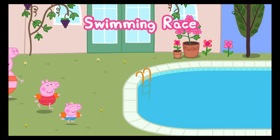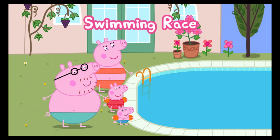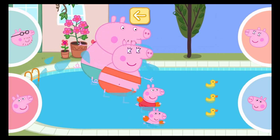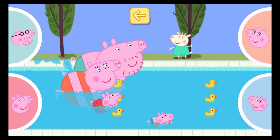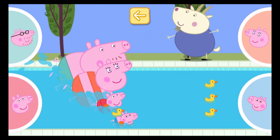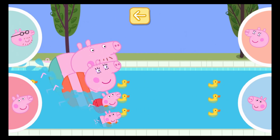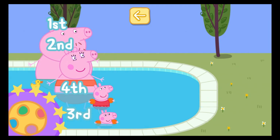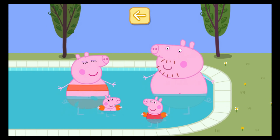The whole family love going for a swim in the pool. Let's see who can swim a length of the pool. Tap your circle as quickly as you can to make them swim fast. Ready, steady, go! Tap your circle. You've won a sticker. Daddy Pig is the winner. George loves splashing in the pool.